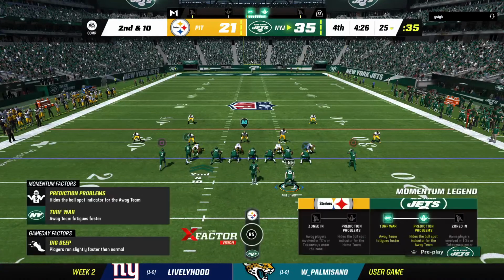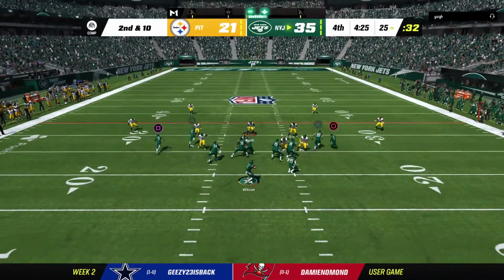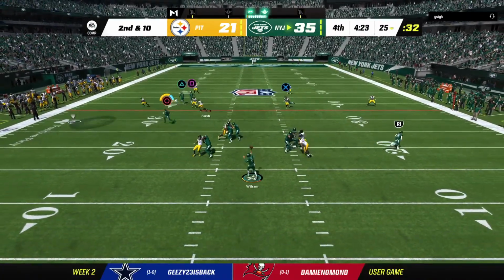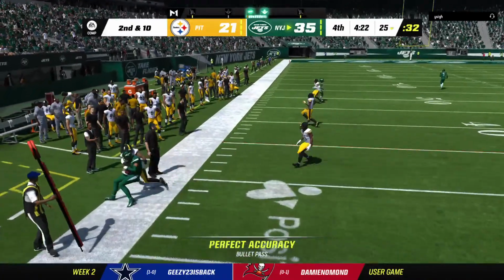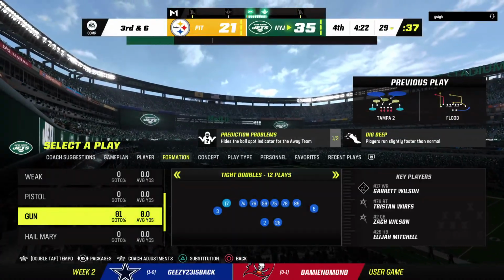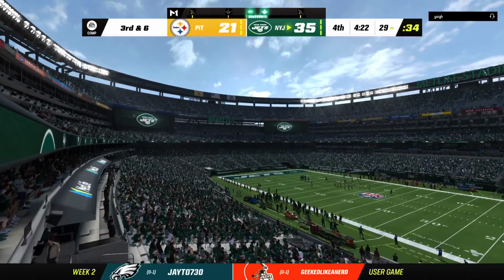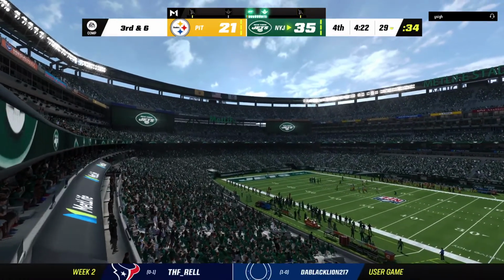So the incompletion, and now it's 2nd and 10, again from the 25-yard line. Now it's Wilson. Looking left side, and he's got a man. That's Schwartz. And he gets this up just shy of the 30 to the 29 before he's out of bounds. 4 yards the gain, and it'll bring up a 3rd down.